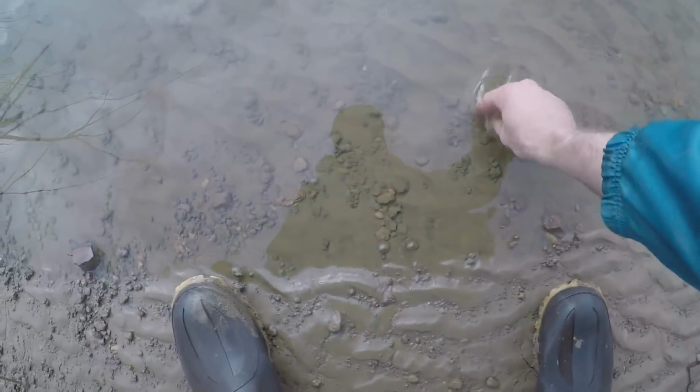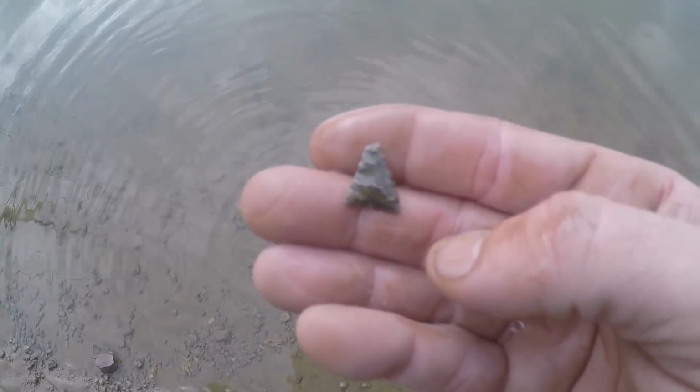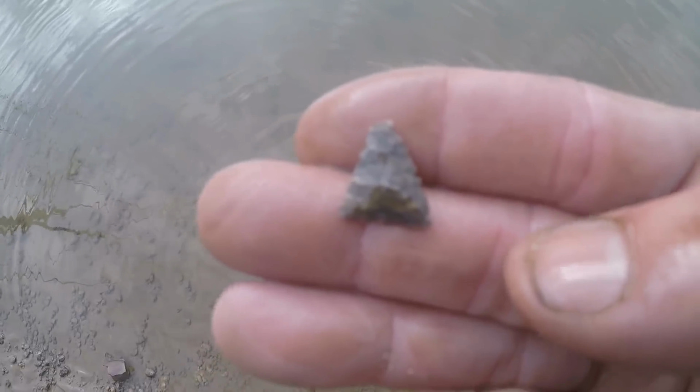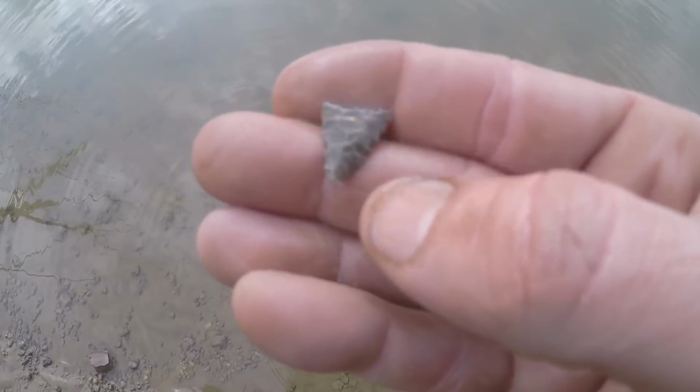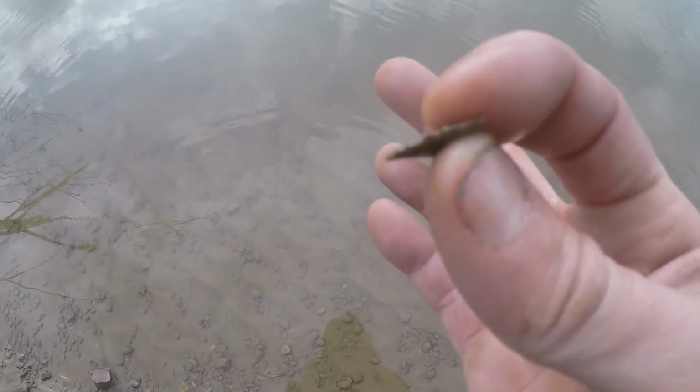Let me wipe this off. This is a beautiful little point. Look how little. That'd fit on a penny. I'll show you that. Look at how nice the material is, too. That's a nice little find. Croc last night. Now a point this morning. Nice. Look how cool.